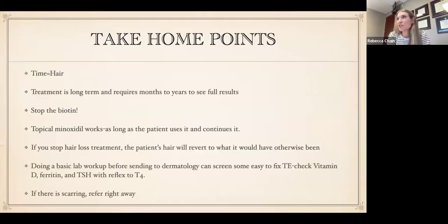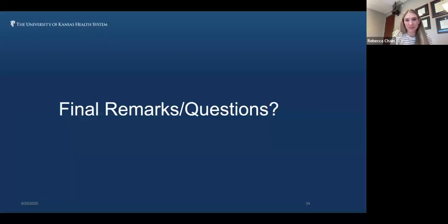So I'll do these real quick and then we can do just as many questions as you want. The most important things to remember: time is hair, treatments are long-term. It takes months to years to see your results. Stop the biotin. Topical minoxidil is great. It does work. They just have to use it. If you stop treatment, it's going to go back to where you were. Doing basic lab work, before you send them to us, can find some pretty easy-to-fix telogen effluvium, and they may not even need to see us. And if there's scarring, make sure you're referring them right away. All right.